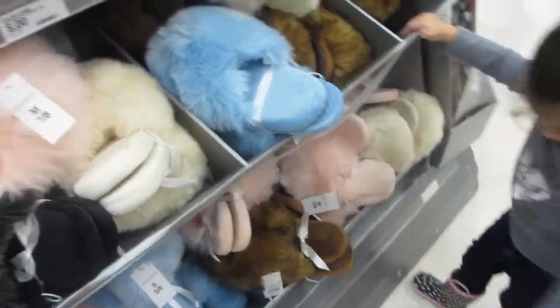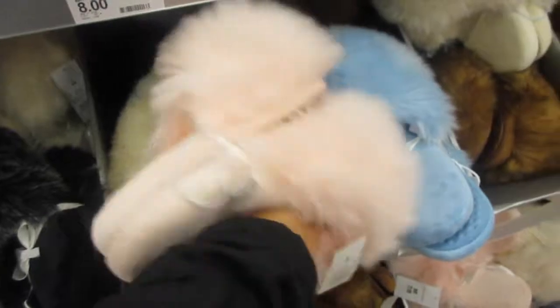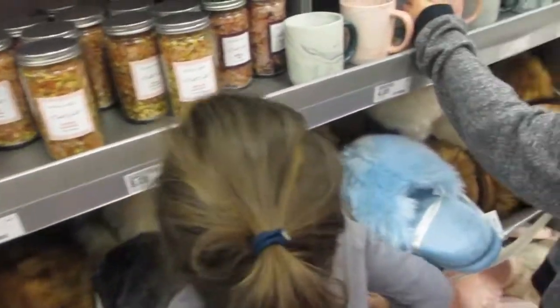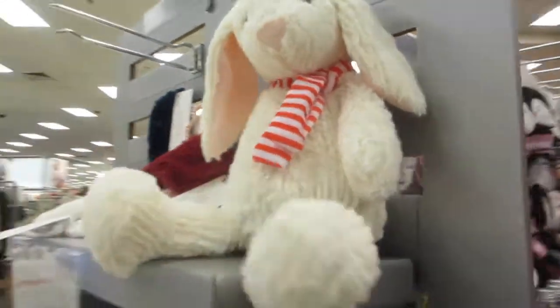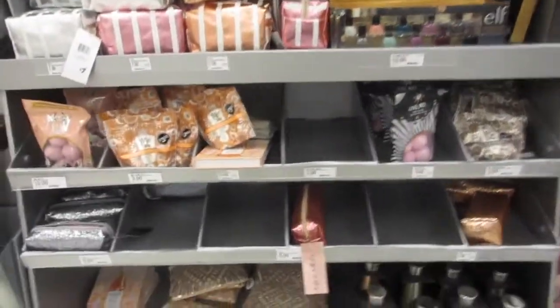Very curious, but these have got to be the prettiest slippers I have ever seen. It's very soft and fluffy. They have a pink, a baby blue, this one's a beige. Hold on, lovely. They have brown, and then they have a black. But they're $15. I think I like the white. And this is a different collection. The dollar spot is over here, and then they have this little cart, this little section of gift giving ideas. Yeah, I see. Soft. Very soft. That's so soft. And then here's a mask and sock set, me time candies, elf products. Cute.